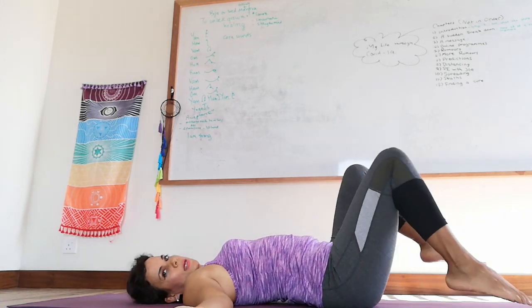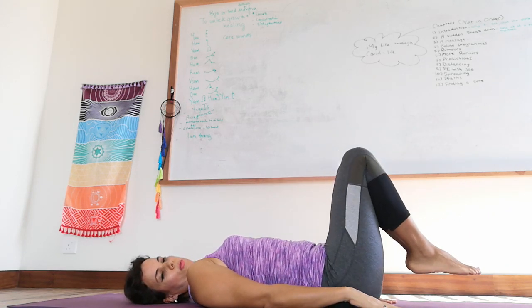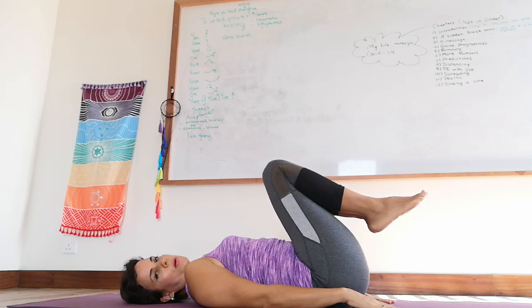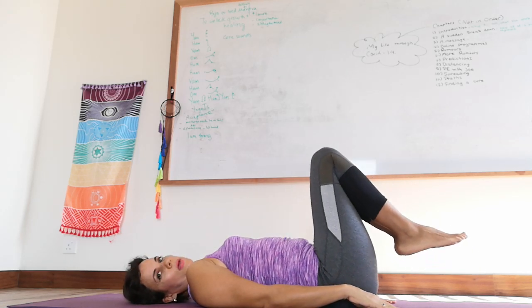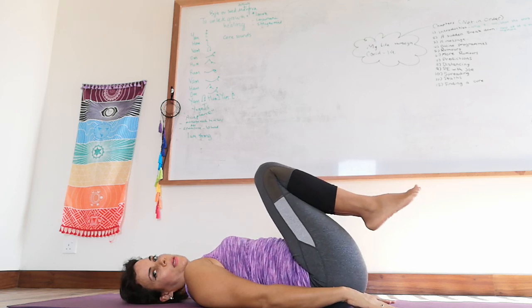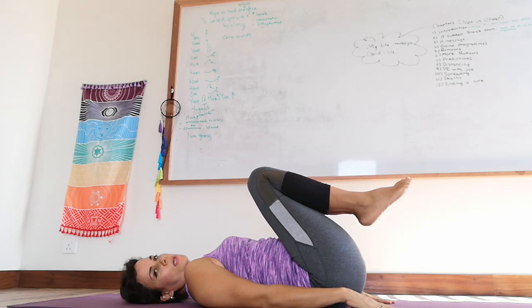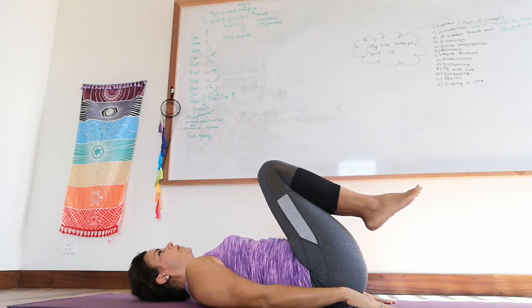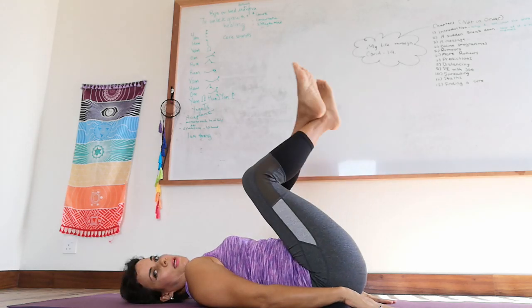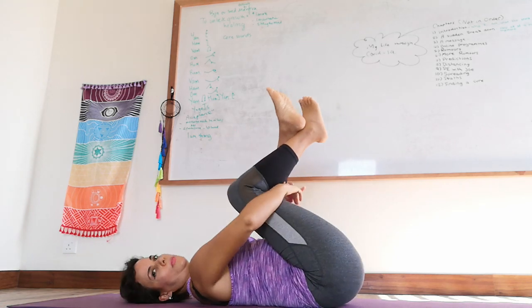So we're just going to exhale that out back to the wind releasing posture, breathing in and moving away. Exhale, come back. Inhale away. Exhale, chest. Inhale away. So this is like your kind of comfort posture in between all the other postures that you come back to. So we're just going to cross our knees now, and we're just going to bring our hands just around the back of the leg.